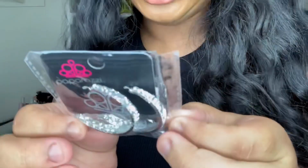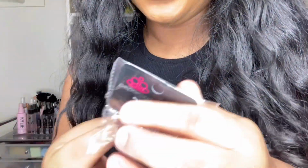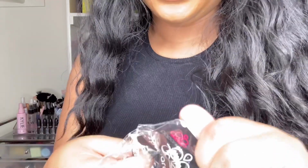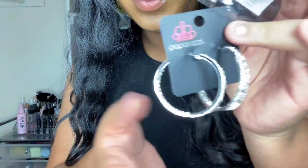Next we have these Glitzy by Association white earrings. Oh my god, I'm going to open these. These are so cute. These are my favorite. I love big hoops, but I would rock these. These are cute.